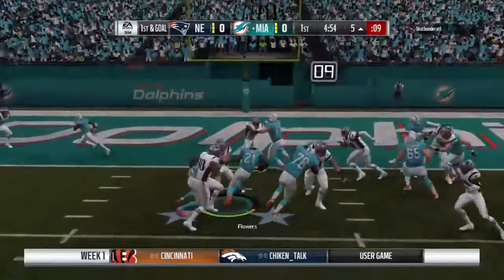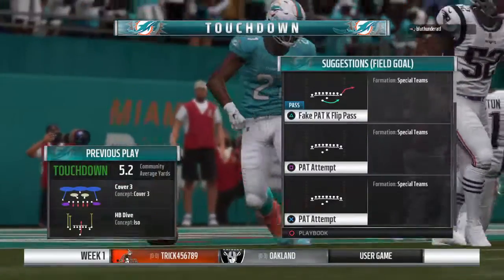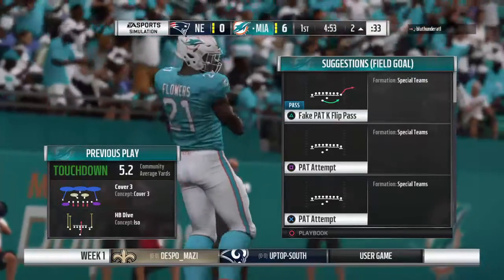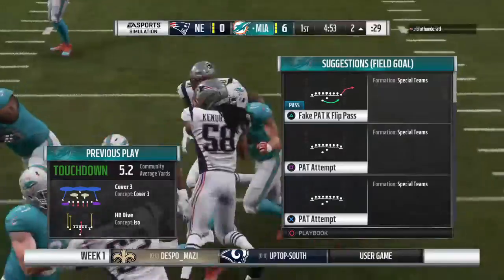They'll try and run for it on 1st and goal. And he takes it into the end zone for the Dolphin touchdown. A great play there. A 5-yard touchdown run. And the Dolphins are going to take a first-quarter lead.